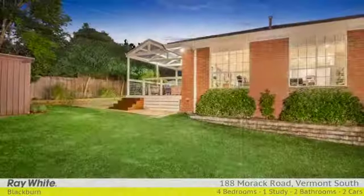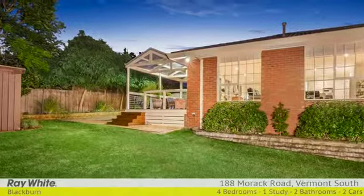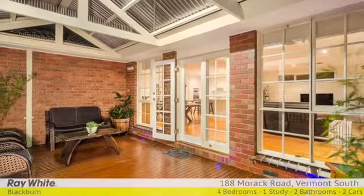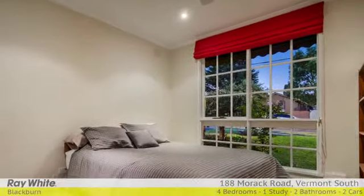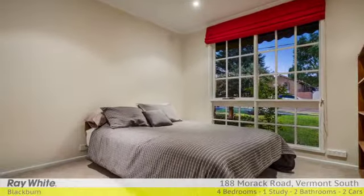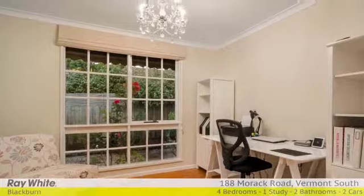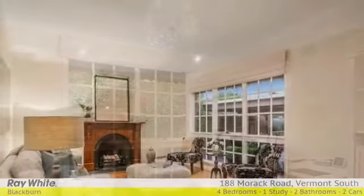Also boasting a terrific outdoor space at the rear, including an undercover entertainer's patio and large garden. This quality residence further enjoys a large shed for extra storage, ducted heating, evaporative cooling, exterior blinds, security door, security gate, and double remote carport.